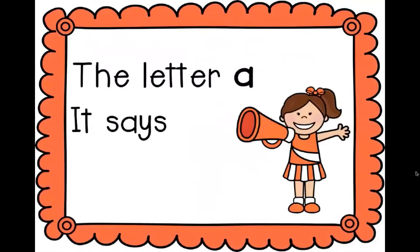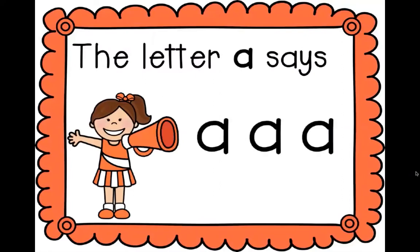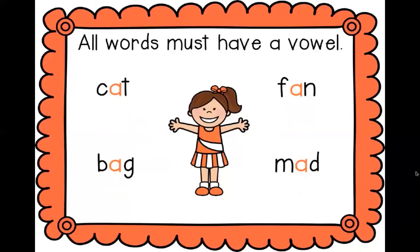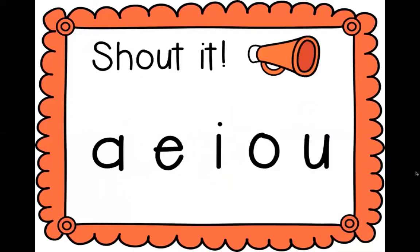The letter A, it says A. The letter A says A, A, A. All words must have a vowel. Shout it: A, E, I, O, U.